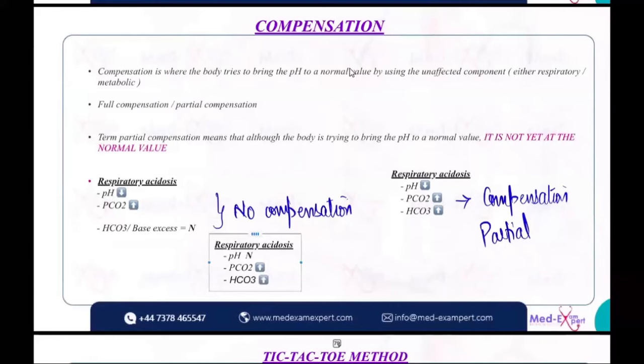Now here the pH has come to normal, then this is known as full compensation. All right. Now do you get the point? You get these three points, just have a look at it. So then we can move on to it.